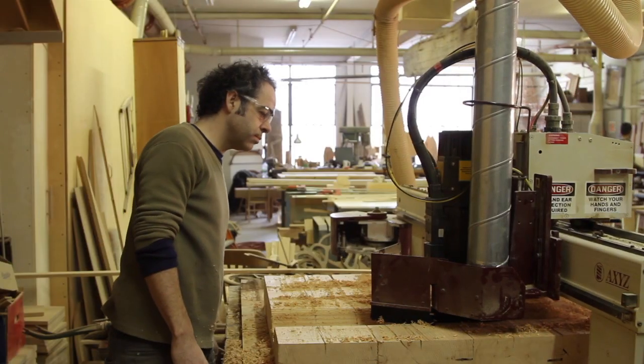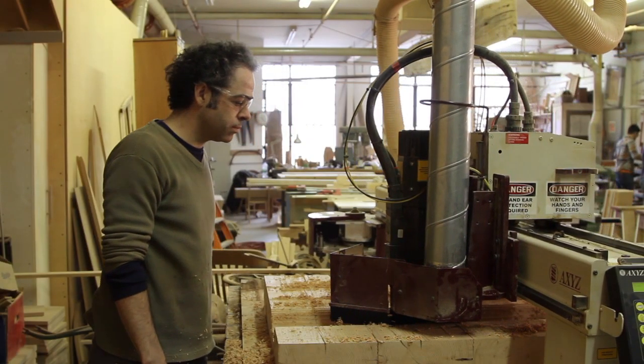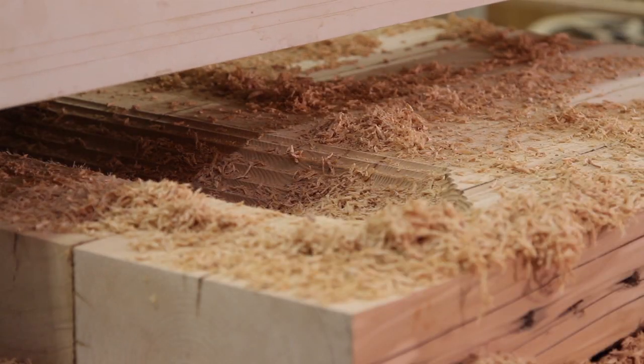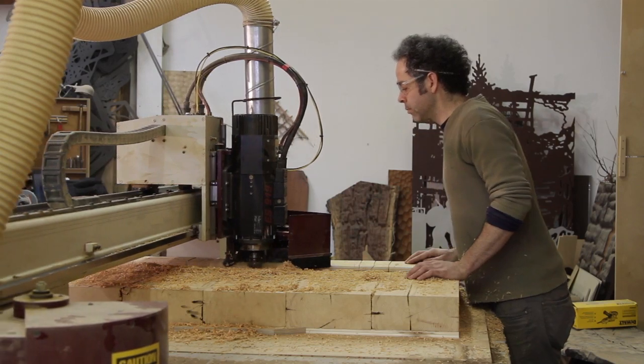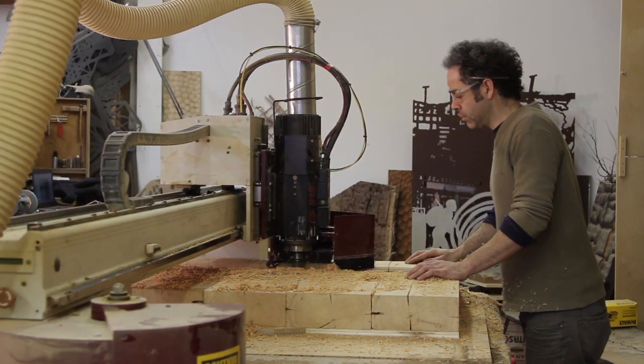I used my CNC machine to route a deep groove that shows the monolithic quality of the wooden blocks, as well as showing the grain in an interesting intersection. The groove also serves a functional role as a footrest for seating at the island.